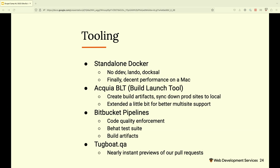It's running every time we do a pull request for including new code in the platform. Pipelines kicks off and runs our BHAT test suite. So this is our automated test suite that runs. It takes about an hour and 15 minutes to run through all of the tests, but BHAT has been pretty great at catching regressions. If we didn't have this, I'd be really afraid to upgrade Drupal and Drupal modules.